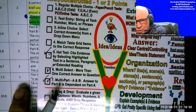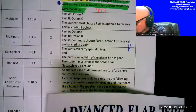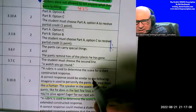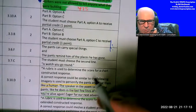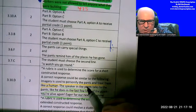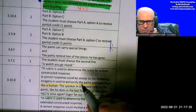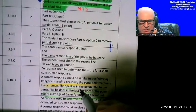Another short constructed response is there for an example. Again, you can either use red for the question, yellow for the answer, or green for the where, or you can do like I'm going to be doing for both short answer and extended, where red is the question, the red light for the answer, the yellow light for the where and the evidence, and then the green light for the explanation. So you can see there the yellow answer.